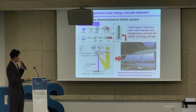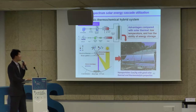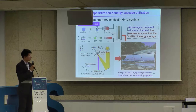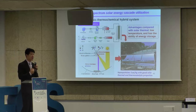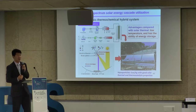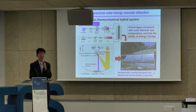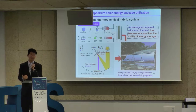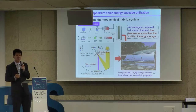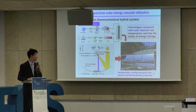And here is another way we propose, combining photovoltaics with a thermochemical hybrid system. Why do we use the thermochemical system? That's because for a solar thermal system, if we want to convert the heat into electricity, the temperature will actually be very high. Probably we have to go to 500 degrees, or maybe in the future 700 degrees. But nanofluids at such high temperature will bring us a lot of problems, like stability. For thermochemical systems, the temperature can be low, for example about 200 Celsius. So it is good.